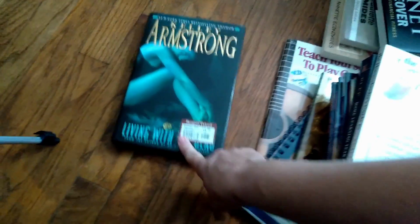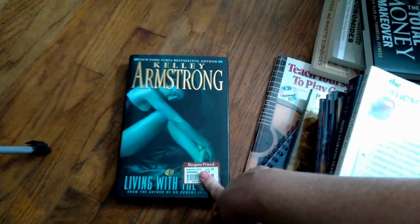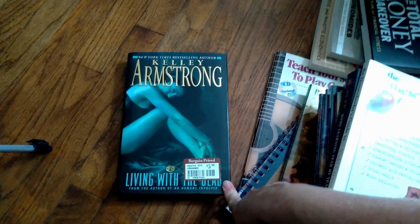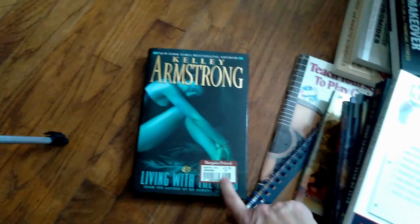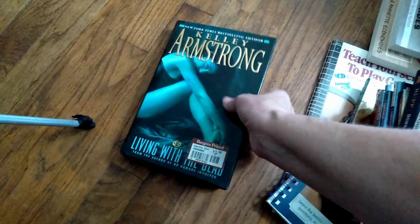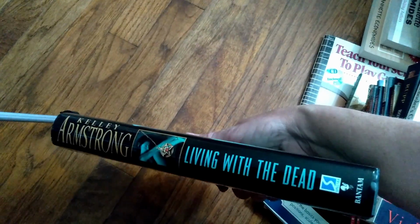And then this one, I don't even know where this came from. It's Living with the Dead by Kelly Armstrong. I don't know how it ended up on my bookshelf, but it's just not something that we have in the house. I just don't read this stuff. It's just not my thing. So that will be going.